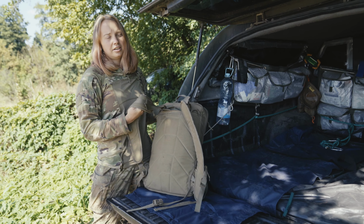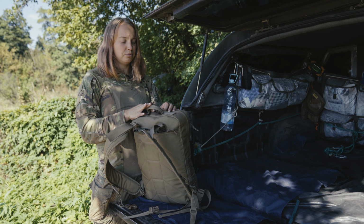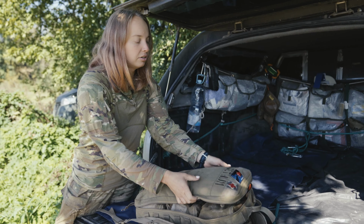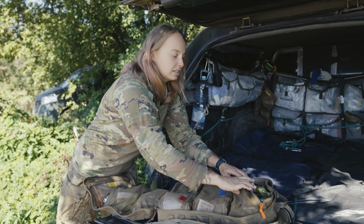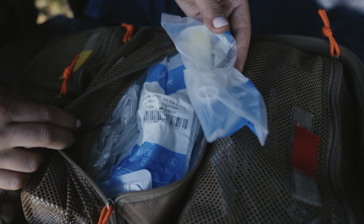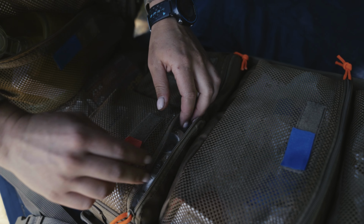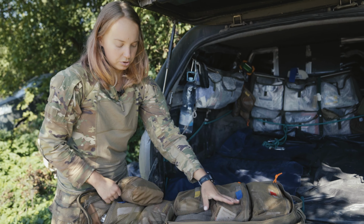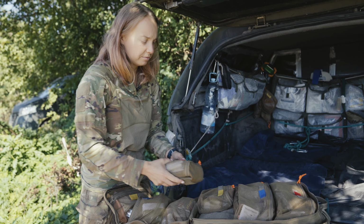If we can't reach a casualty with a car, we go in on foot. And for this reason, we have a small backpack. Here we have everything that we need, the same as in the car, but in a smaller amount. We have some tourniquets and bandages here, some airway supplies. Also, we have some splints, different burn kits. And it's very comfortable because we can take some small pockets and use them in some district area.